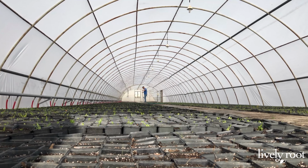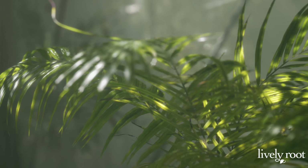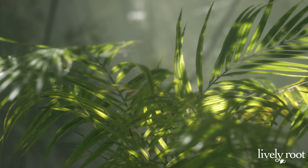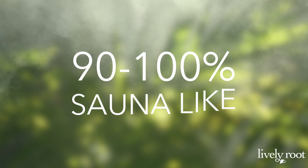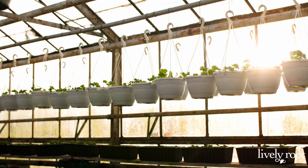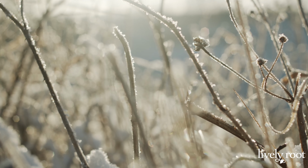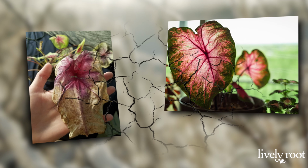Only plant these in pots for indoors if you have a greenhouse or where the humidity is exceptionally high. These need lots of humidity, 90 to 100%, sauna-like, to really thrive inside. They need a bright, indirect lighted spot. And remember, these go dormant in the fall and winter, so the leaves will eventually fade and dry up.